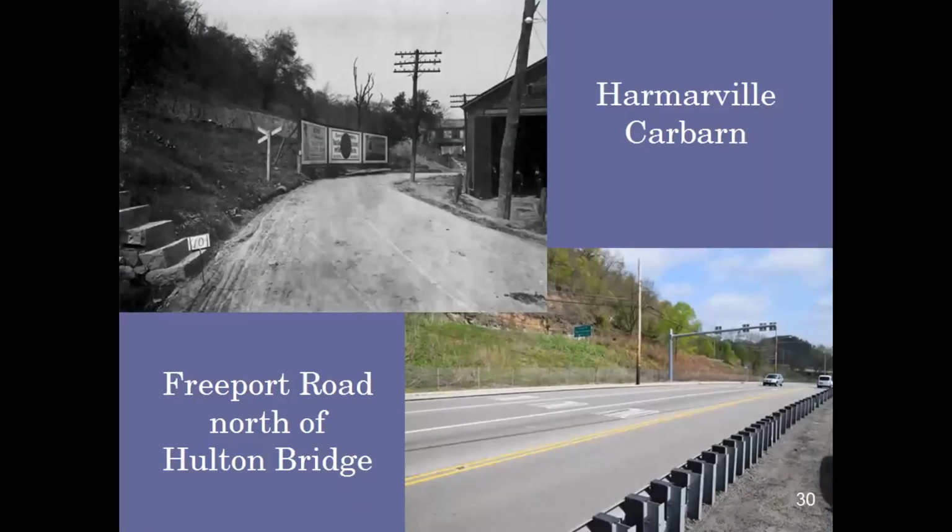Here we see the barn again in the upper photograph, and now the highway is on the upper side. If you try to go there today, this is what you're going to see: down on the lower right-hand side, this is Freeport Road, and up above it, this is New 28. And right in this little parking area is a great place to park if you actually want to watch the eagles up over the Halton Bridge area.